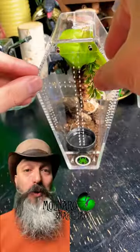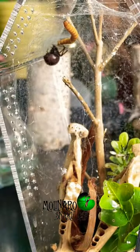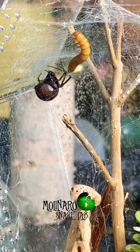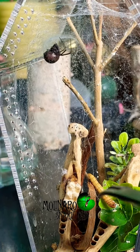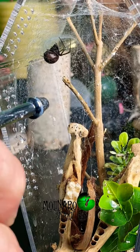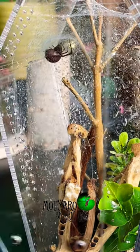Next, we'll offer a mealworm to Lilith, my Western Black Widow spider. I found Lilith as a juvenile spider in September of 2023, and it's been an absolute joy to watch her grow and study all of her behaviors. I gave her a mealworm, but she didn't seem to be interested, which is a little out of the ordinary, so I'll just give her a drink of water and I'll keep a close eye on her.